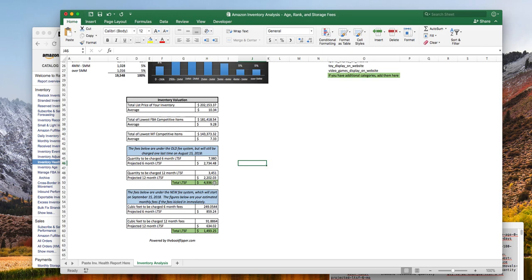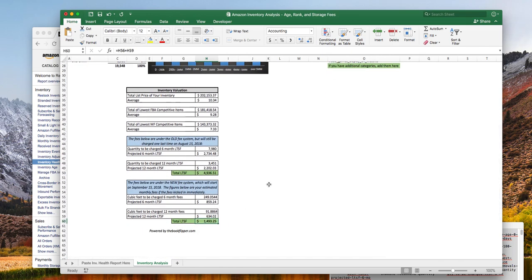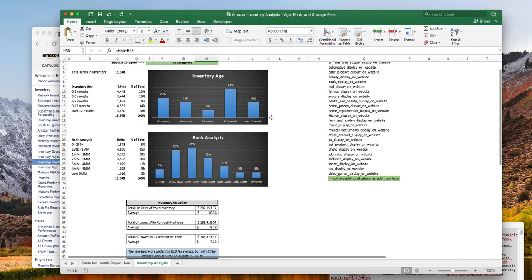This particular seller will get a fee of nearly $5,000 on August 15, and then moving forward every month, so September 15, October, November, etc., they would pay nearly $1,500 a month based on their current inventory. So again, you can see it's very important. Again, it may sound like a lot, but this seller is probably selling a fair amount of inventory. So don't freak out on their behalf. And they're aware of this as well and are trying to sell.